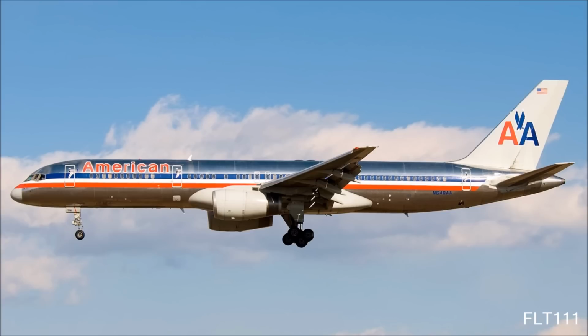American 77, Indy. Center, American 2493. American 2493, go ahead. Yeah, we sent a message to dispatch to have him come up on 2027. Is that what you want him to do?